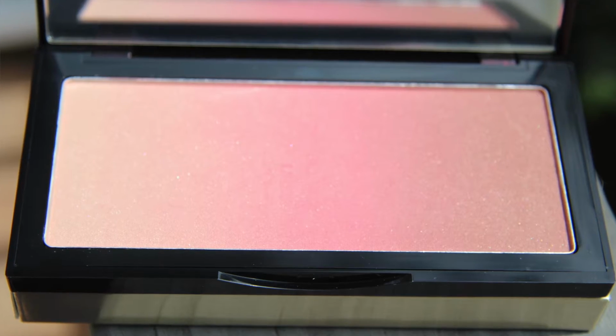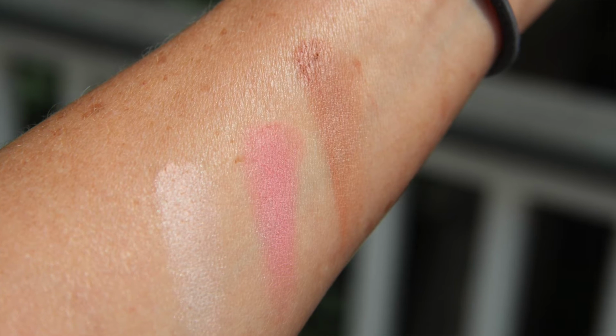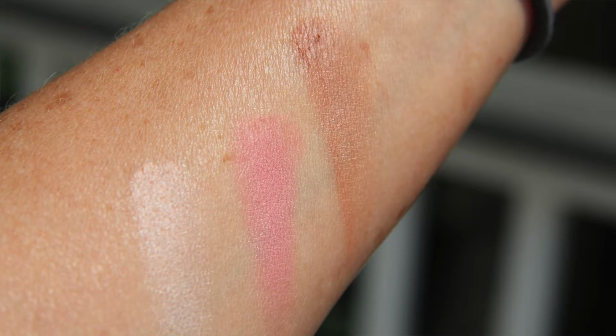So these are $59 and they come in 2 shades. Capri, which is warm pink, which is the one I have here, and Sienna, which is cool coral, which I don't have and I haven't seen because these just come out.